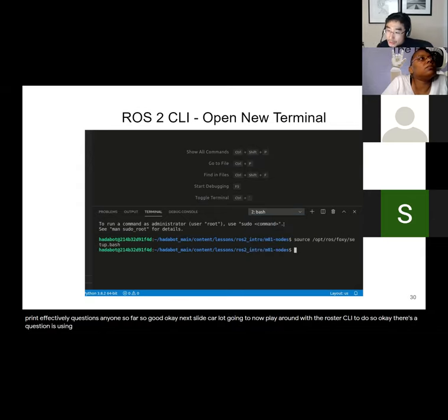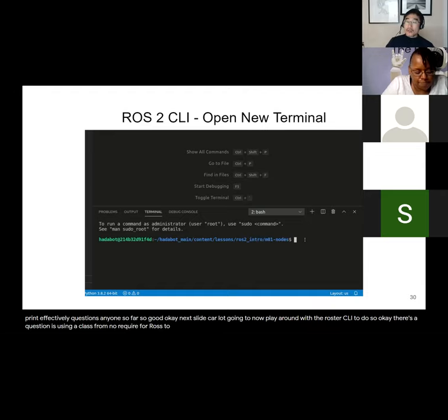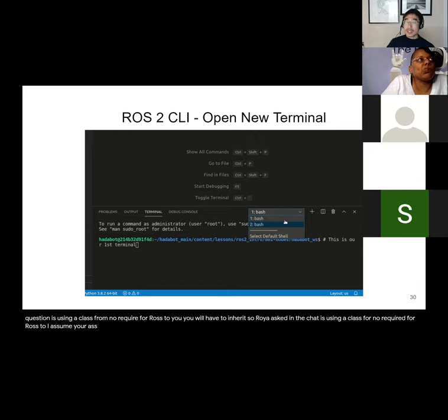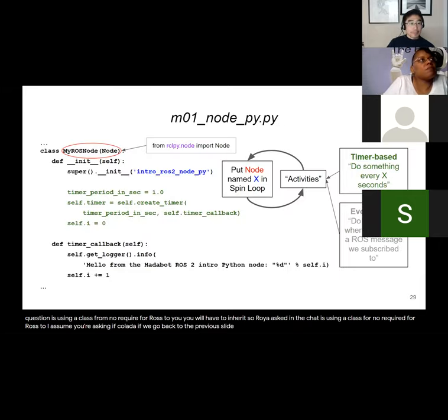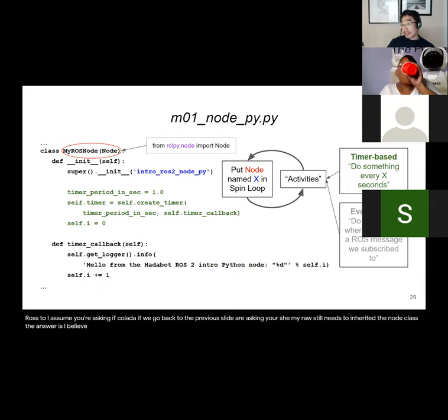Is using a class for node required for ROS2? Roya asked in the chat. Carlotta, if we go back to the previous slide, that'd be great. If you're asking if my ROS node needs to inherit the node class, the answer is, I believe, yes. Otherwise, it wouldn't be a ROS node. Okay, next slide, please.